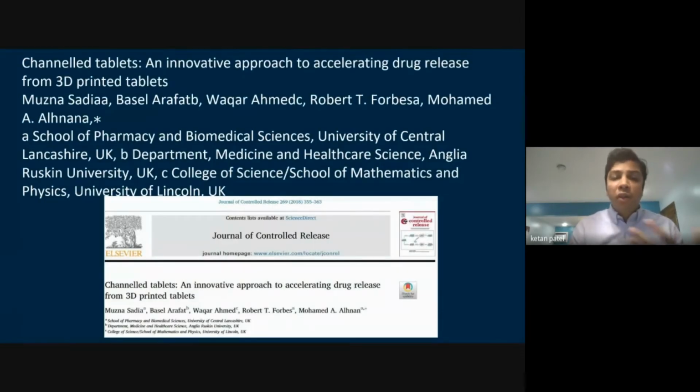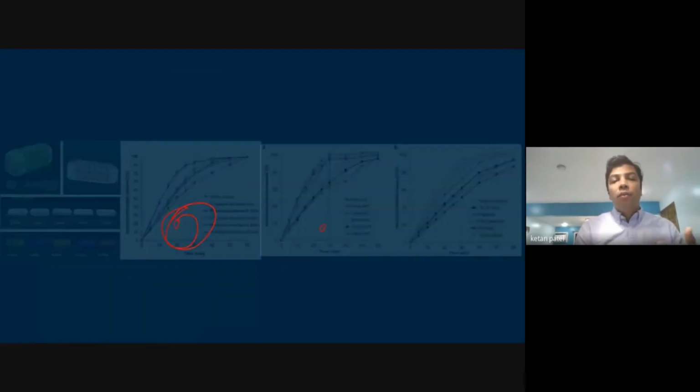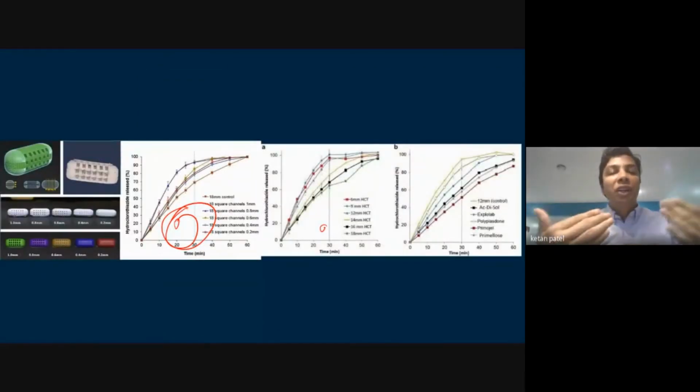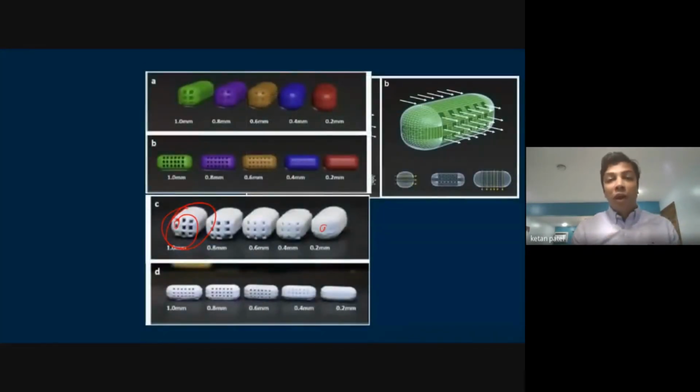Some of the other researchers are using channels. They can print a tablet with a channel inside, from a 1 mm channel to a 0.2 mm channel, and see how they get variation in drug release. Very nice paper. You have this video with you, so I think you can read those papers and get a more detailed understanding. Obviously each paper would take 1 hour to discuss, so I'll just quickly go over it.